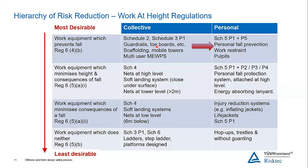At a personal level, for instance, if that platform, like on a wind farm, the working platform has gates that need to be opened to facilitate lifting operations, you would want to ensure that personnel could not fall when those gates are open. So in that case, you're going to resort to individual protection that prevents a fall, so working in restraint of that sort.